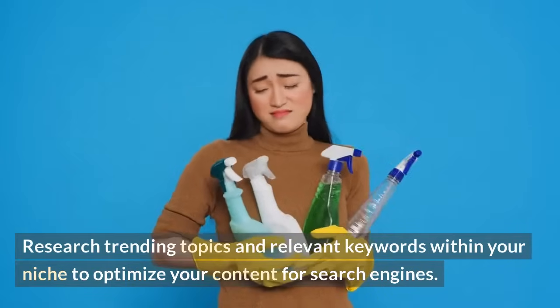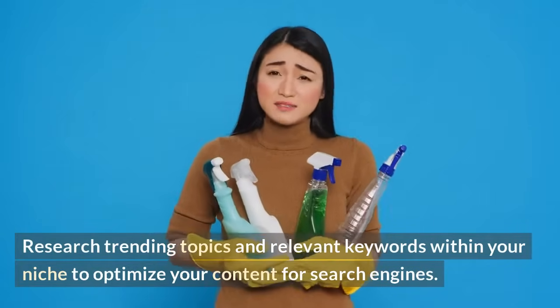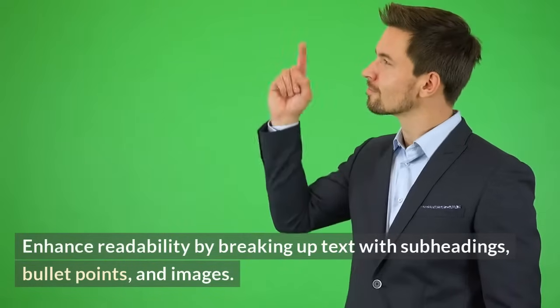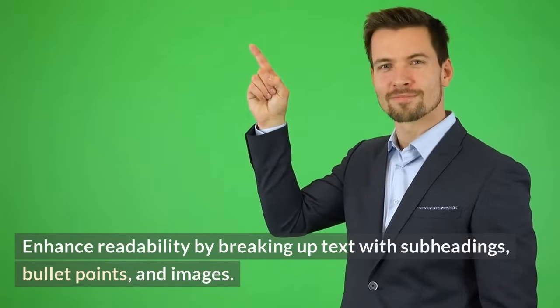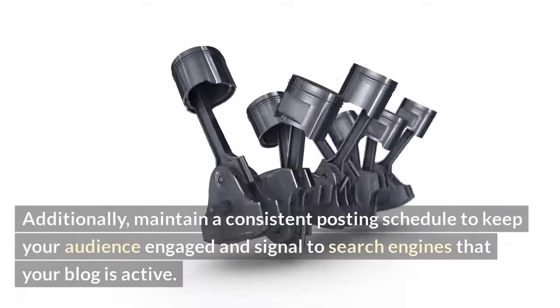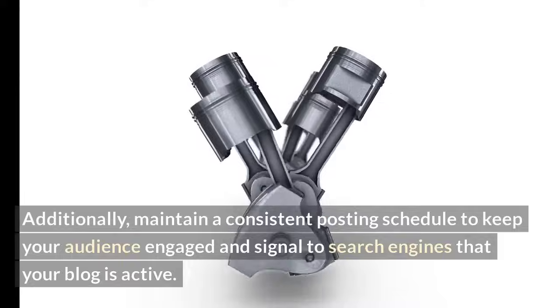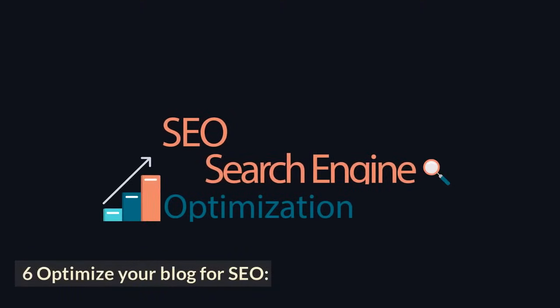Research trending topics and relevant keywords within your niche to optimize your content for search engines. Enhance readability by breaking up text with subheadings, bullet points, and images. Additionally, maintain a consistent posting schedule to keep your audience engaged and signal to search engines that your blog is active. 6. Optimize your blog for SEO.